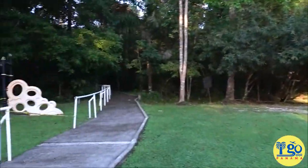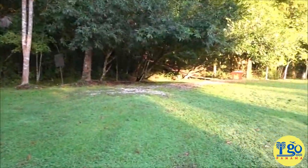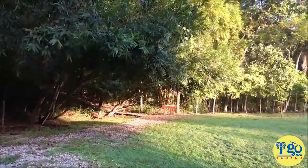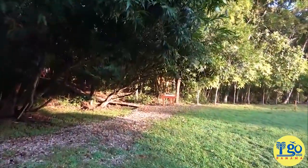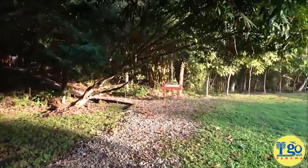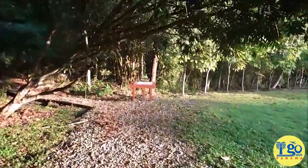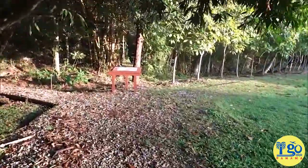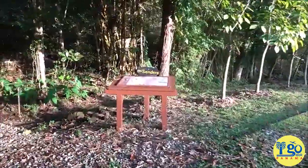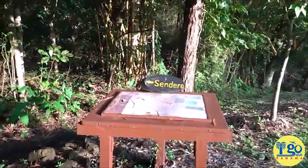So just off from the playground, you just go to the right and you'll see the sign there that says my new word, Sendero. And so this is going to be the start of the next loop. Now this one is not a super easy one. I mean, well, it is super easy really, but there's some hills in it. So just know that going in.